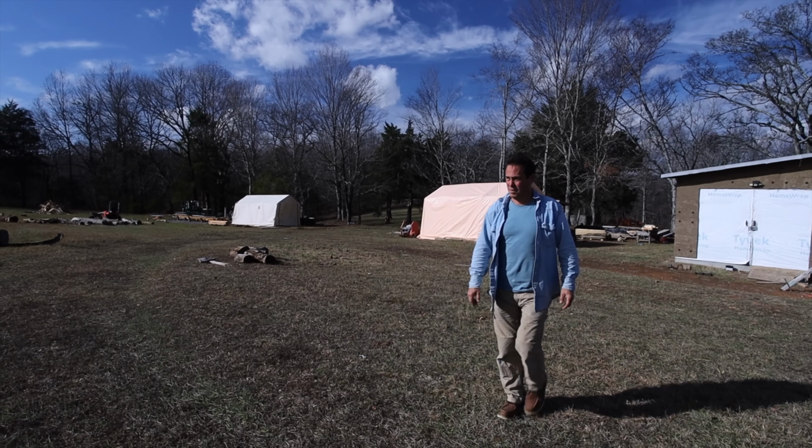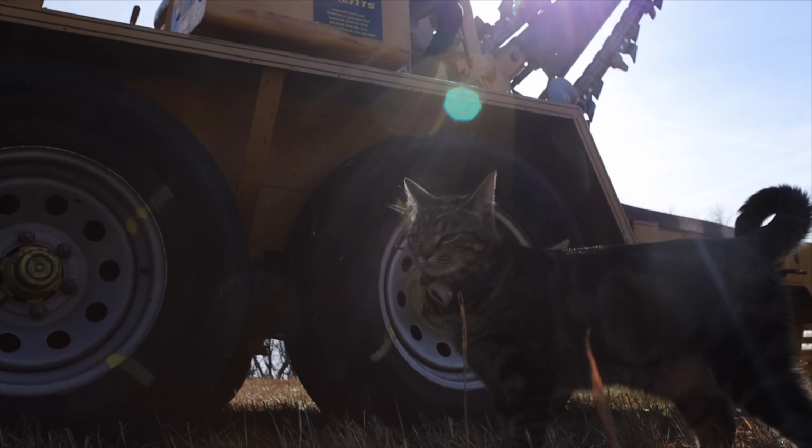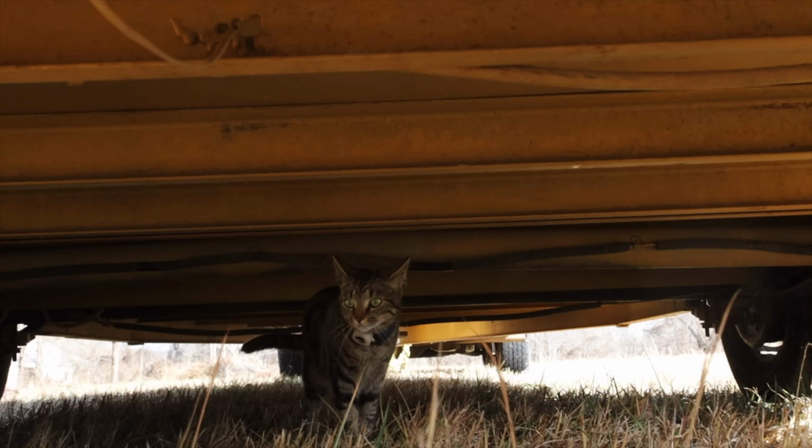Dad, what you got there? What is that? Sage, what is that? It's like the world's biggest chainsaw. What are you doing under there?